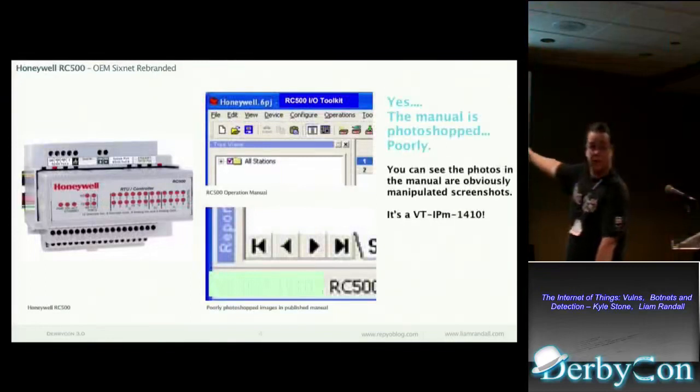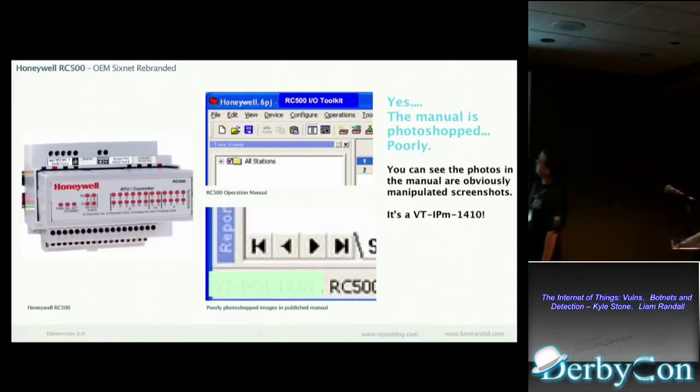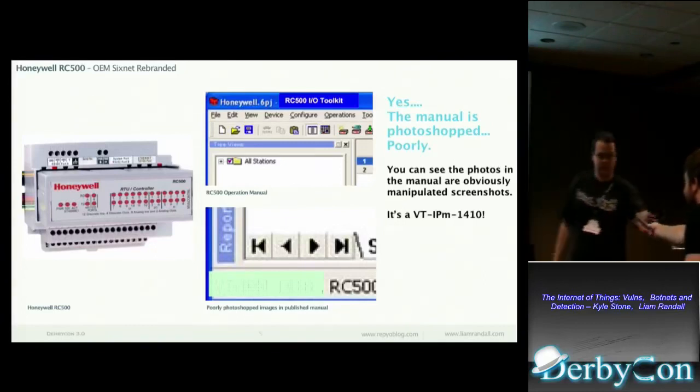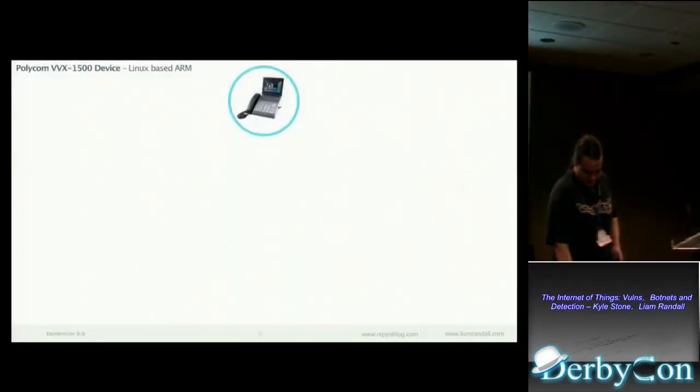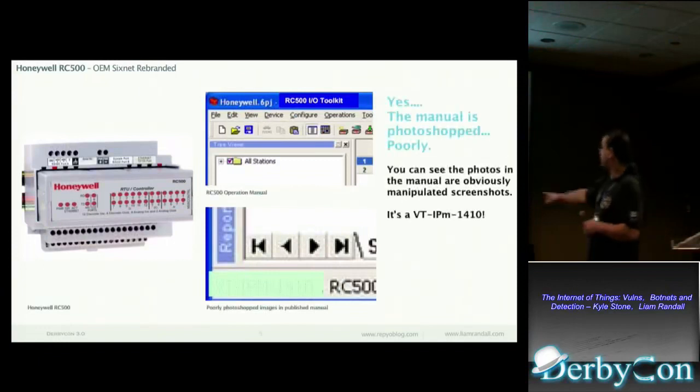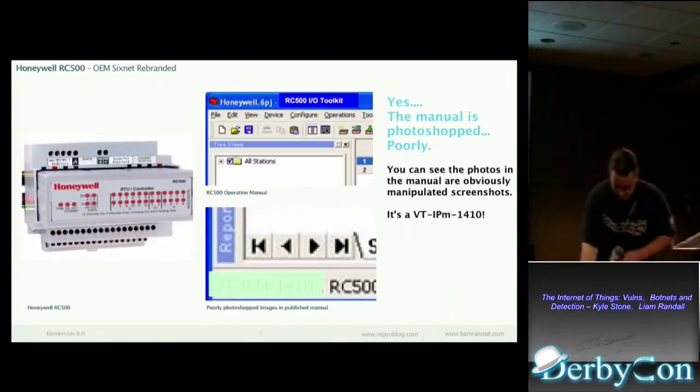One that I did find is a Honeywell rebrand. It's the RC500. As you can see here in this slide taken from the document of operations, they literally took the 6-net configuration software and photoshopped it. Actually, photoshopped it quite poorly. If you look at the bottom there where they tried to mask it out, you can see that it's a VT-IPM 1410, and that's in the official manual on their webpage. That's Honeywell.